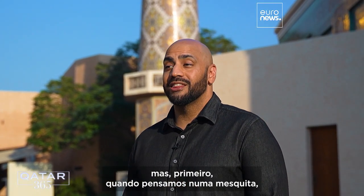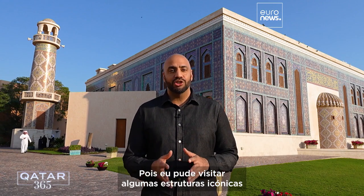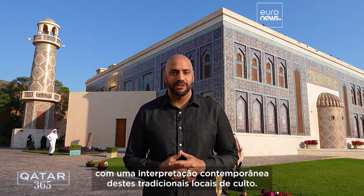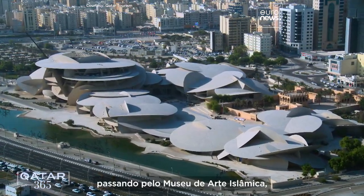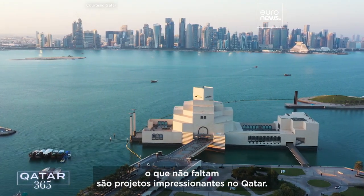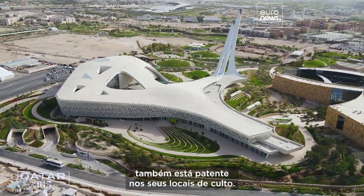But first, when you think of a mosque, you probably have an idea of what you're going to see. Well, I got a chance to check out a few iconic structures, putting a contemporary spin on traditional places of worship. From the National Library to the National Museum and the Museum of Islamic Art, there's no shortage of jaw-dropping designs across Qatar. And that idea of pushing architectural boundaries continues with the country's places of worship.